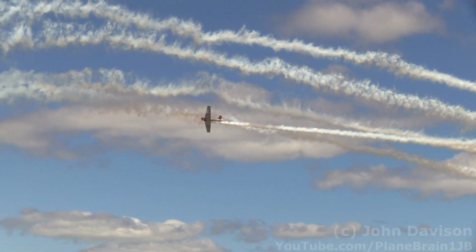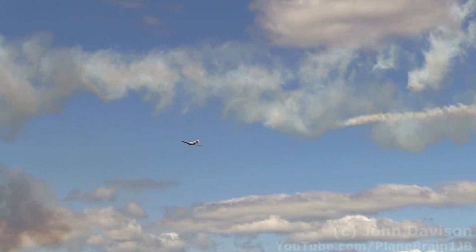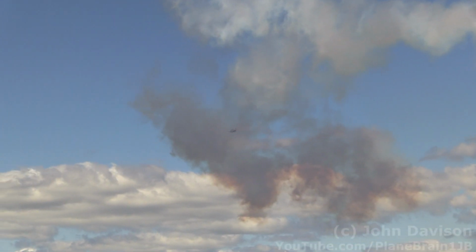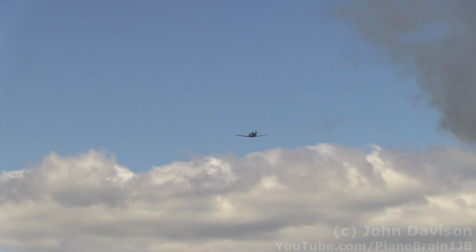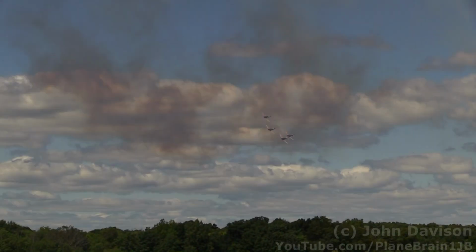And following this is the options for the pilots are to either continue to turn and engage in a classic dogfight or roll out and bug out. Got smart, he bugged out.